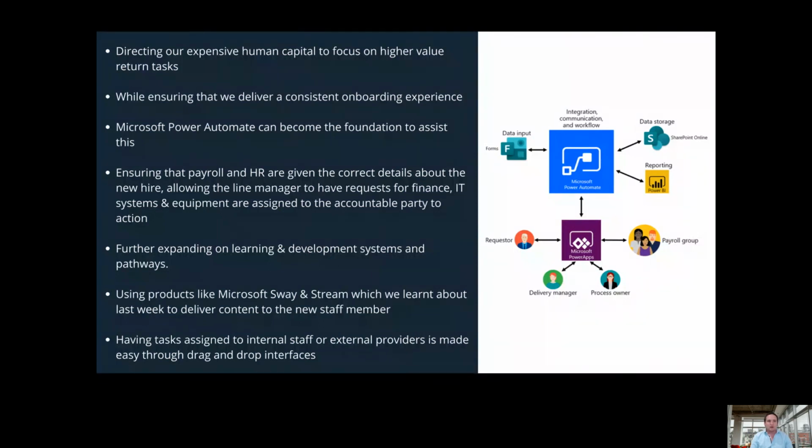So it's directing our expensive human capital focus on those higher value return tasks. Rather than having your hiring manager or your HR department sitting there flicking off the 4 different emails to the different teams in order to get a new employee set up, so sending an email off to IT, off to HR, off to a learning and development system, you can have them fill in one form, hit submit, and let the workflow do the rest.